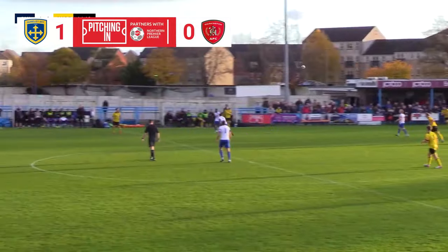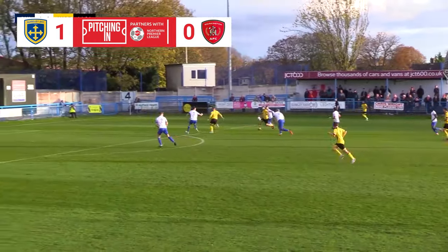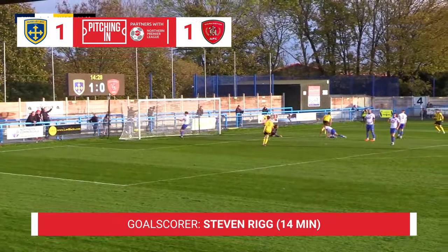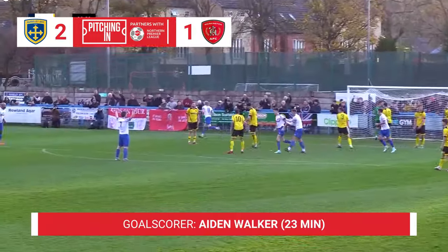Workington responding pretty well after going a goal behind here. Guiseley having to watch again as the visitors press forward. Edge of the area now. Chance here for Rigg to go through. He's gone through everyone and puts the ball in the back of the net. Took a couple of kind inside, whipped it towards the back post, headed it towards the goal and in!